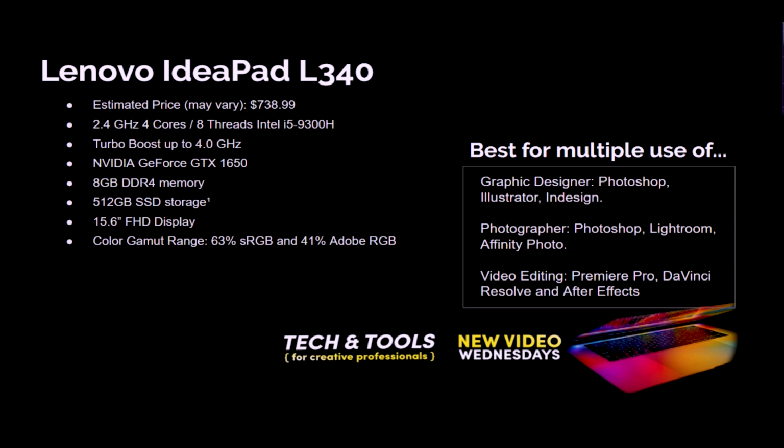You're going to have really smooth timelines. You're going to have good export times out of Premiere Pro and DaVinci Resolve. And it comes with the NVIDIA GeForce GTX 1650 graphics processing unit. This one has 8 gigs of RAM, so if you want to get even more power out of this laptop, I'd recommend upgrading to 16. And you can get this laptop with 512 gig solid state hard drive, the 15.6 Full HD display, and has a color gamut range of 63% sRGB and 41% Adobe RGB.